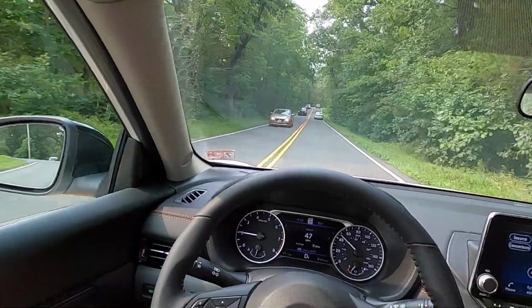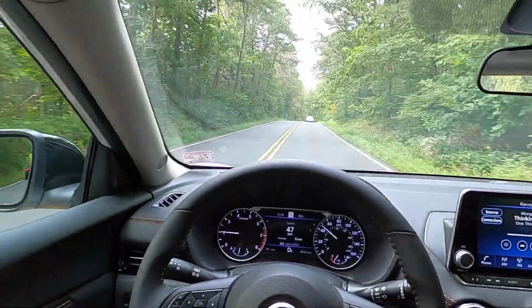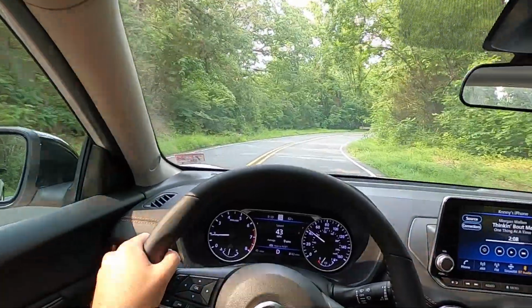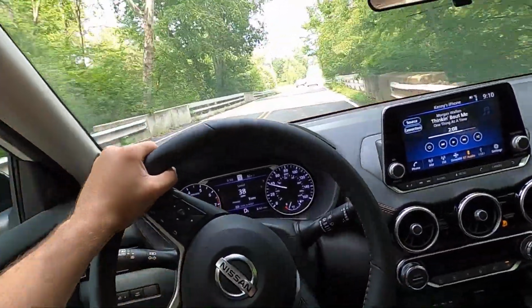But let me give you guys a couple seconds to hear what it sounds like just cruising at about 45 miles an hour on a back road. Handles really well.